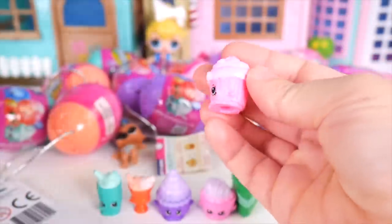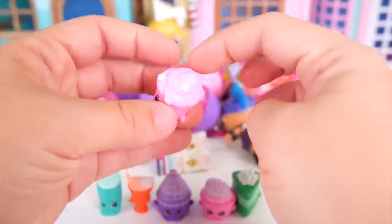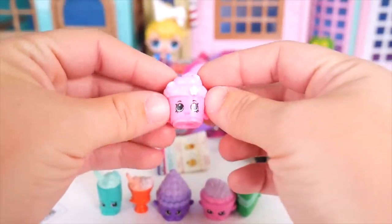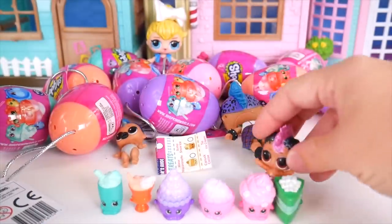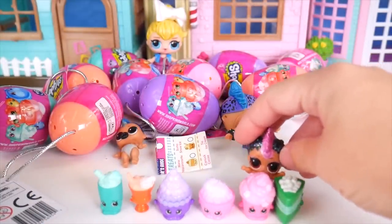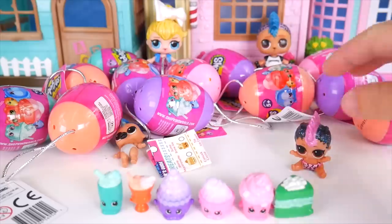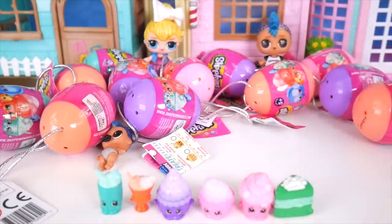We've got another pink. It's Kiko Cupcake. Look at all this yummy frosting that is on top of Kiko Cupcake. Wow. Okay, I'm gonna set her next to our other pink one here. Yum, yum, yum. Oh no, don't eat our Shopkins. Don't eat me. Oh, sorry. You just look so tasty. Let's pick another one. Which one do we pick? Yay. I love them all.